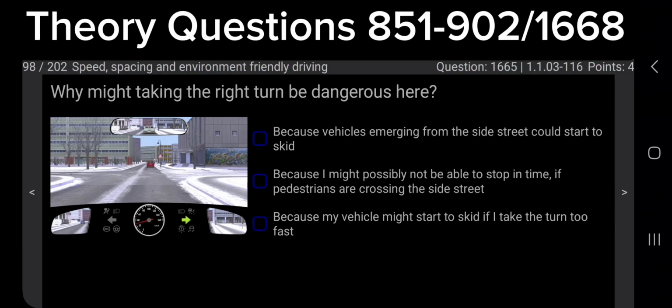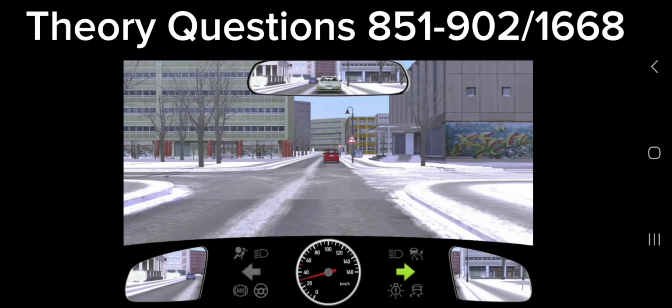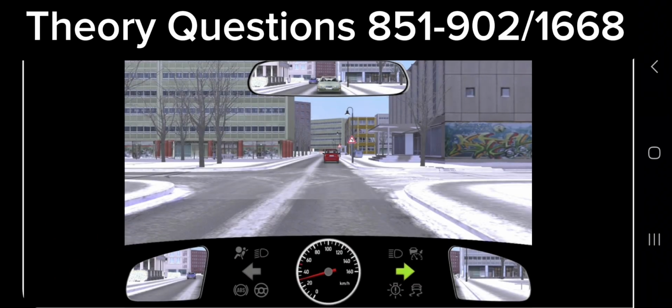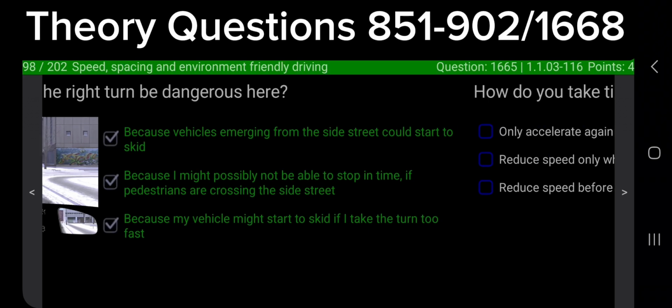Why might taking the right turn be dangerous here? Because vehicles emerging from the side street could start to skid. Because I might possibly not be able to stop in time if pedestrians are crossing the side street. Because my vehicle might start to skid if I take the turn too fast.